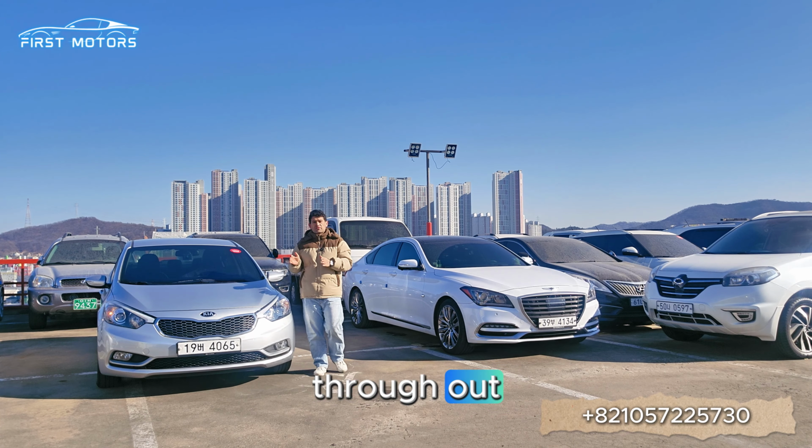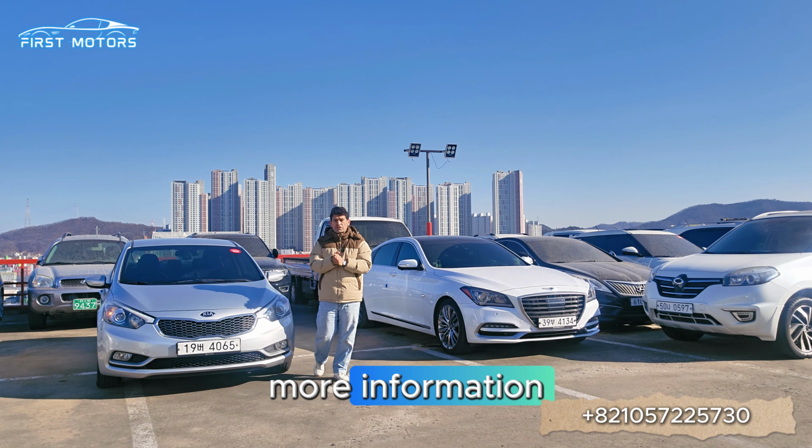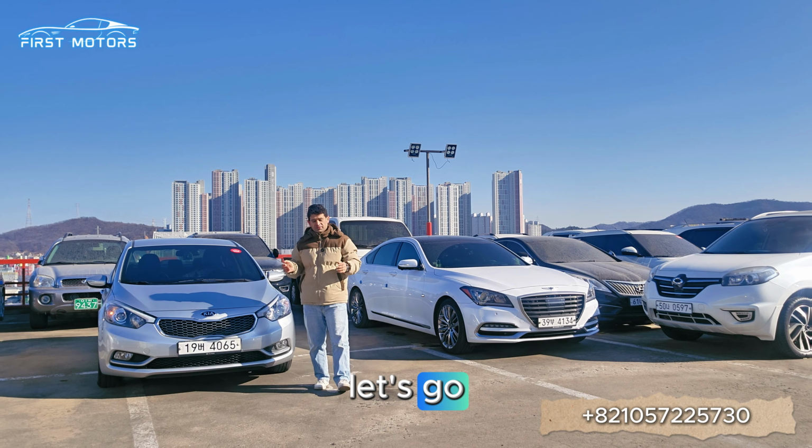Let's walk through the exteriors and interiors of this car to provide you more information and give you more details about the options and the overall condition of this car. Let's go.